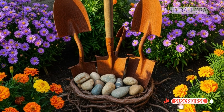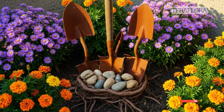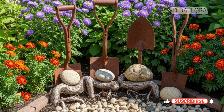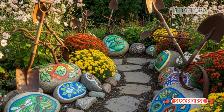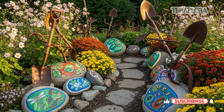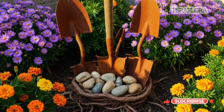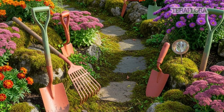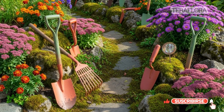The spade stands upright among marigolds, its handle brushed with moss-green paint, its blade shimmering faintly under sunlight. Beside it, a rusted trowel cradles a cluster of asters, their lavender petals swaying gently in the breeze. Sedum creeps around their bases, wrapping each tool like a quiet embrace, turning decay into design. Even the smallest pebble beneath seems to hum with renewal.